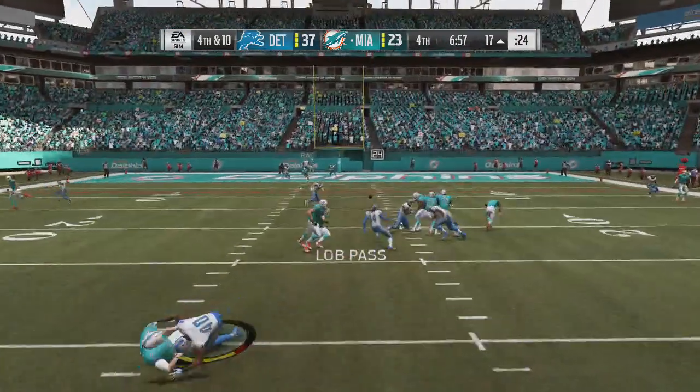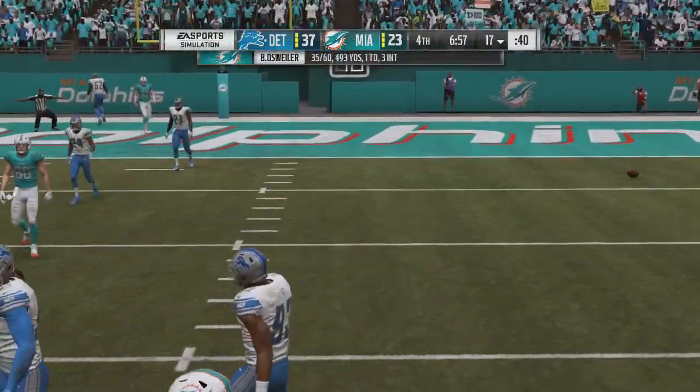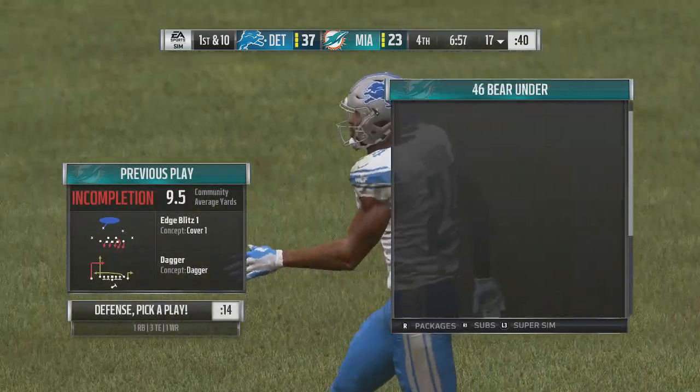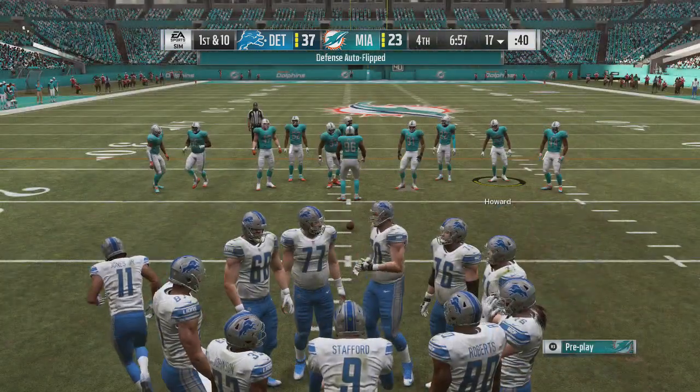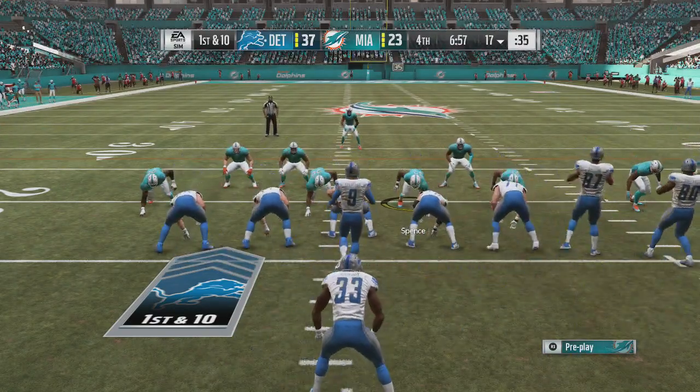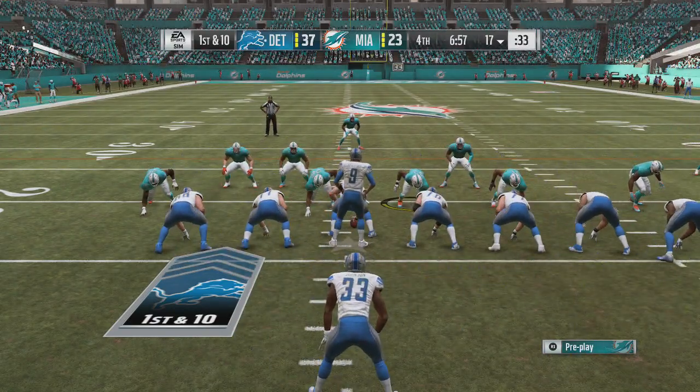Now it's Osweiler. A hit as he throws, and this is going to be incomplete. Adam Gase rolls the dice. It doesn't pan out, and the Lions will take over. So they really needed points here in a two-score game. Could not come away with anything there on fourth.